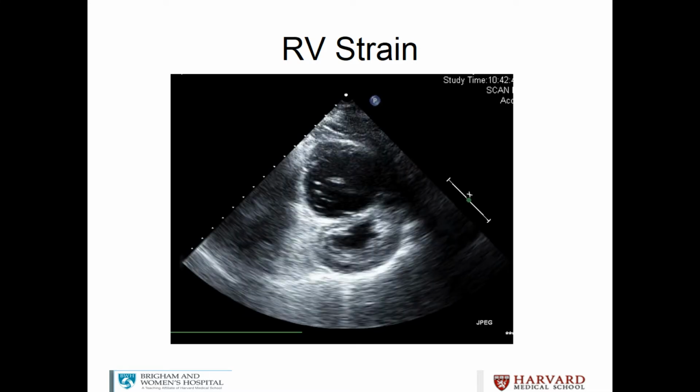Now this is the same patient in the parasternal short axis view, and we really see the secondary signs of RV dysfunction or RV failure here. Remember, this is the left ventricle, this is the right ventricle. Under normal circumstances, the left ventricle should be much bigger than the right ventricle, and the left ventricle should really be a circle. As we can see here, the septum is bowing into the left ventricle and has flattened. This is a D-shaped ventricle that we see with right ventricular failure.